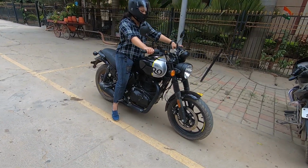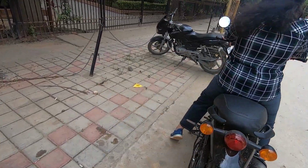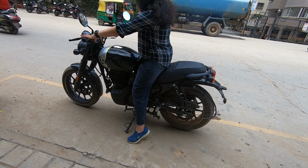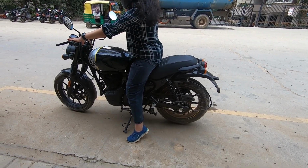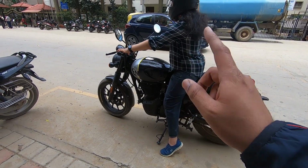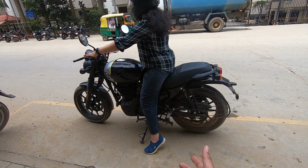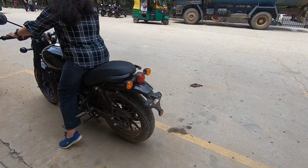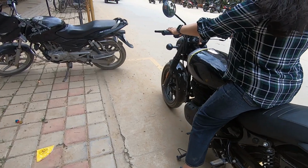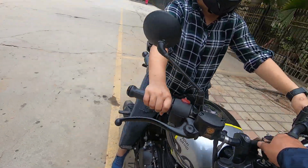And this is how she's able to touch the ground, almost tiptoe, right? Both the sides. So I think it might take about one or a couple of years for her to gain additional inches in height and then get comfortable. But I think this Hunter was the one where she was able to reach the ground at the most comfortable level, right? So Classic and Meteor were even more tiptoe, but this one I think is a bit more comfortable. So let's hear the bike out. Let's start the bike and hear how it sounds.